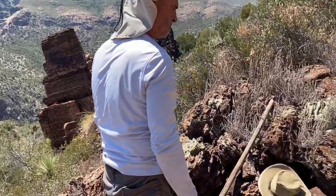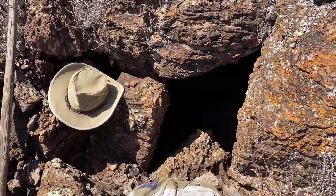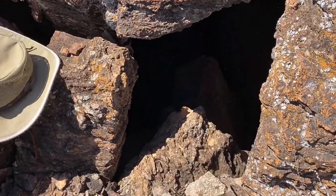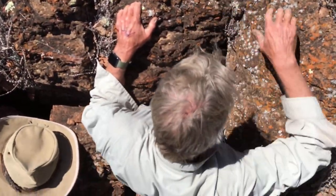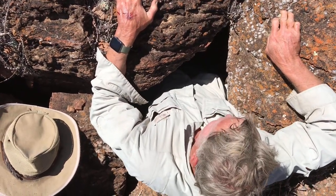And Kell found this cave right here. And so it's kind of curious. We took some pictures in there. It looks like it goes. We might try to crawl in there and see what's in there. Find the bottom. They said that there was that rock on the left a little bit in there.